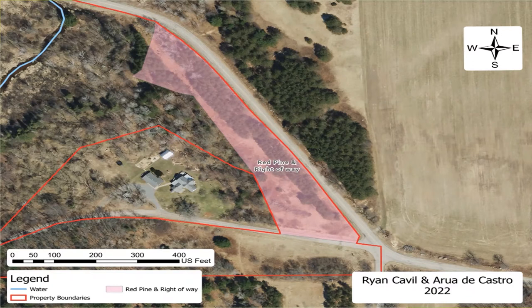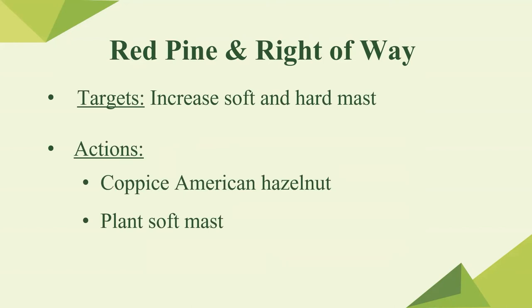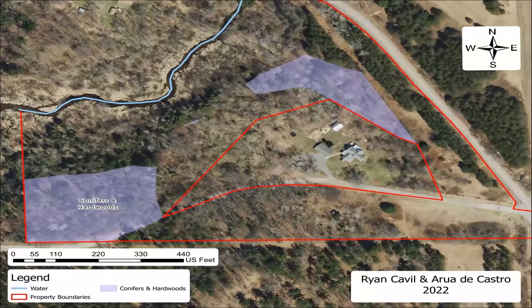I will be talking about the red pine area and the right of way, which was seen earlier with that strip up the center of it, which you can see here. Our future trail will also run through this area, as you can see with the tiger tracks in the bottom. Our targets for this area are to increase soft and hard mast species. We'll be doing this by coppicing, and we have already coppiced the American hazelnut, which, like the sumac, will allow it to sprout. We will also be planting soft mast species such as cherry, red osier dogwood, and hawthorn.